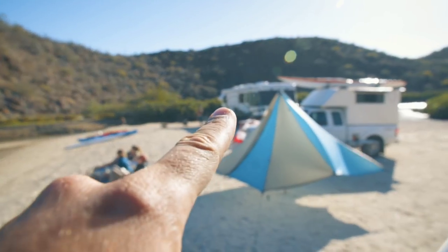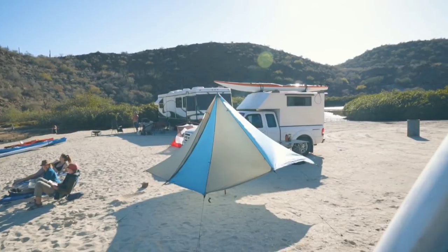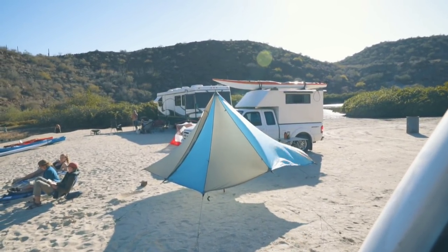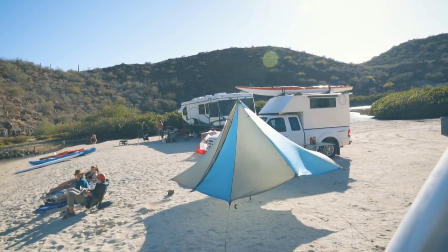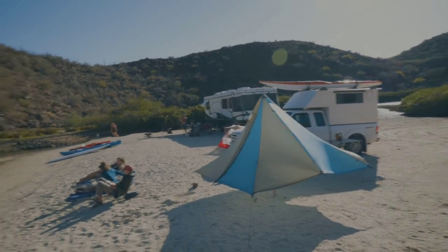Those guys are from Ontario. These guys are from Golden, BC. They're here with a family, they're camping out. Well, they're renting in Loreto, but they came in this truck. So it's two retired guys, kind of, and small kids.